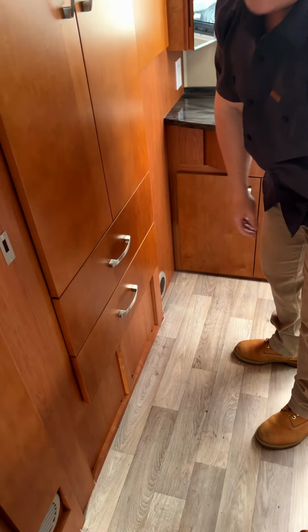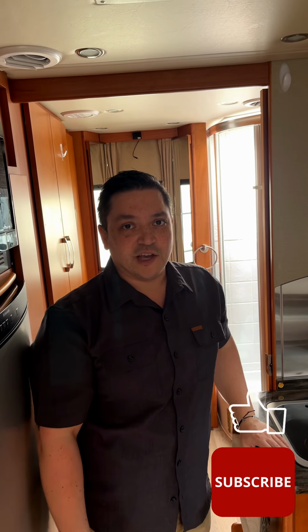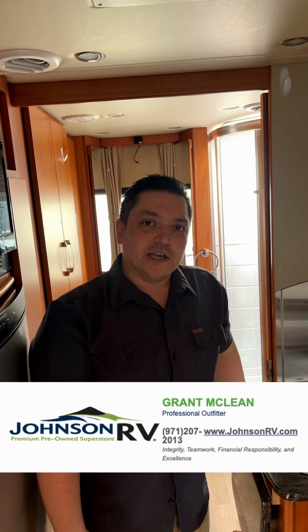So this is gonna be great if you're going for a little bit longer trip, you don't have a laundry facility, you can definitely pack a lot of food in those pantries. You can pack a lot of clothes, and you're gonna be cruising around in arguably one of the best made RVs in the country.